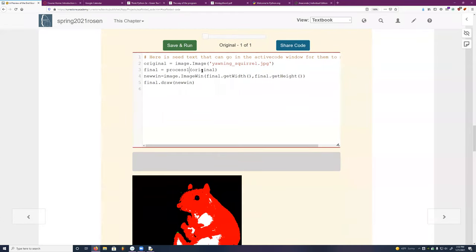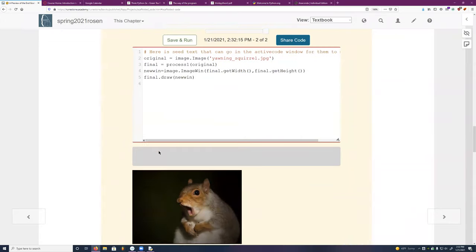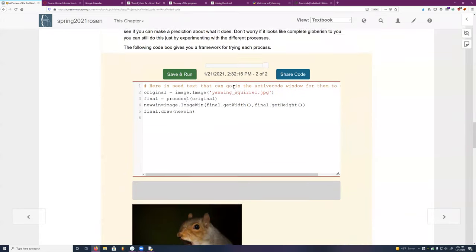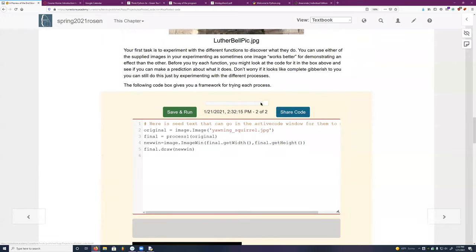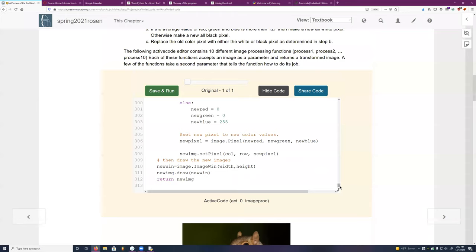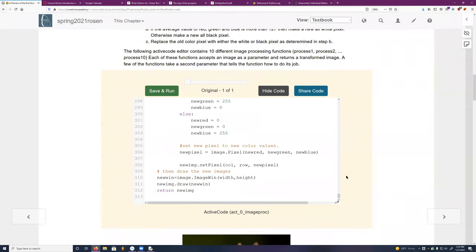If I change this to process one, it will run process one instead. Oh, interesting. What an interesting effect. So if you're worried about touching this because you fear that messing with the computer will break something, these are already defined. They're defined in this window above here. Okay, they're instructor defined.